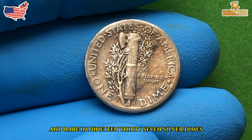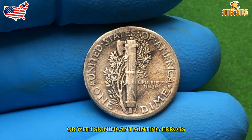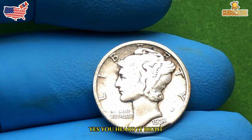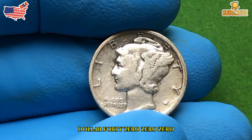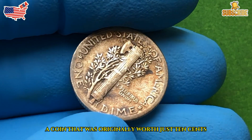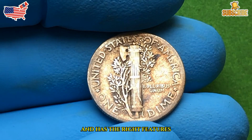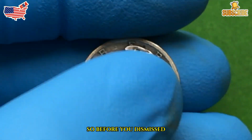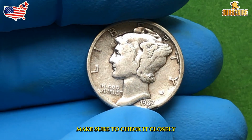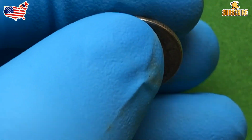But the most valuable and rare 1937 silver dimes, especially those in pristine condition or with significant minting errors, can be worth as much as $40,000. Yes, you heard it right, $40,000 for a single 1937 silver dime. A coin that was originally worth just 10 cents could now be worth thousands if it's in the right condition and has the right features. So, before you dismiss that 1937 Mercury dime you might have tucked away in your collection, make sure to check it closely. It could be a hidden gem worth a small fortune.